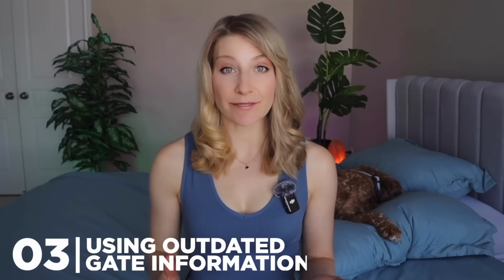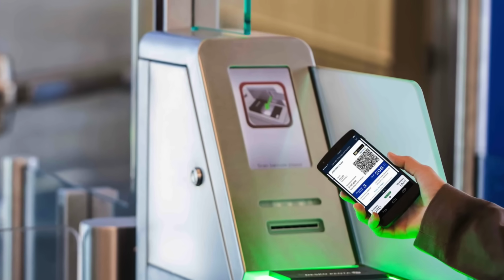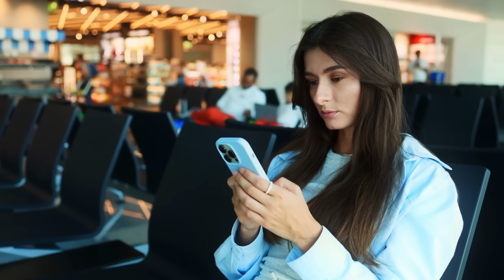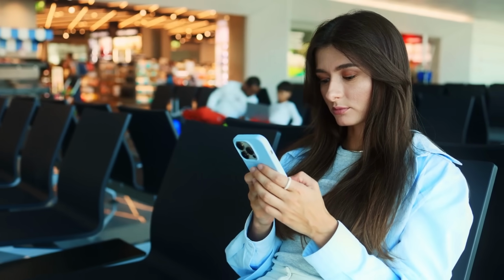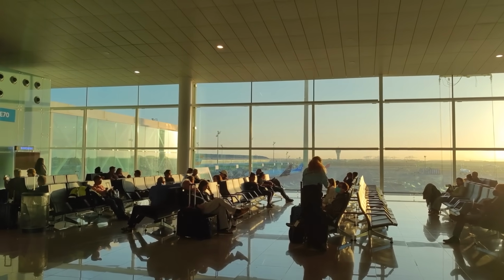The third airport mistake would be referencing outdated flight information at the airport. We addressed earlier that you can take a screenshot of your boarding pass, but you definitely don't want to rely on that static image for things like up-to-date gate information. You need info that's updated in real time.